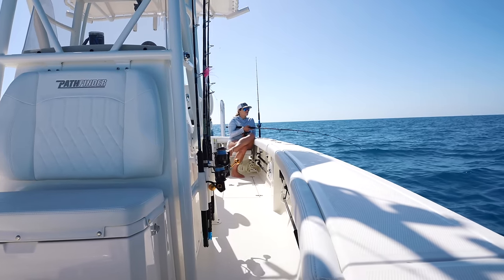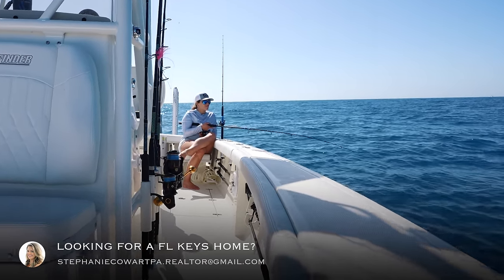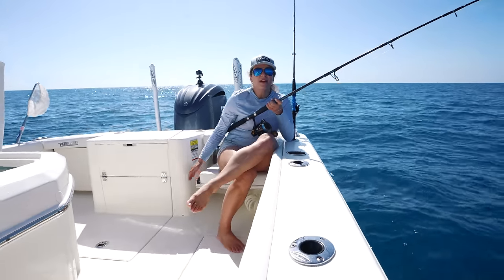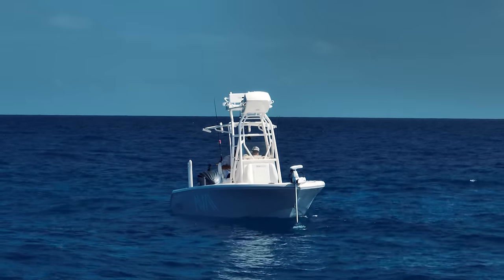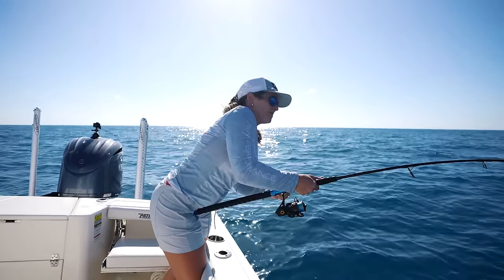So this is the trick to catch a mutton. You know how they got fighting chairs on sport fish boats? Well, this right here is my fighting chair on my Pathfinder 24. Who's got who? I don't want to talk right now.